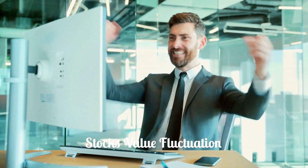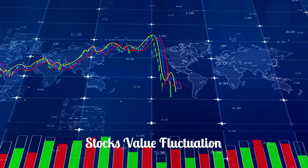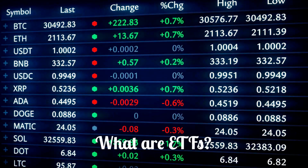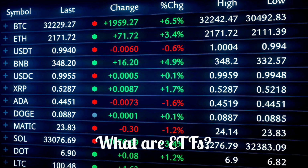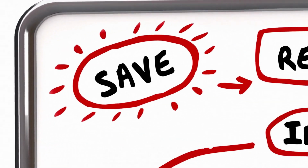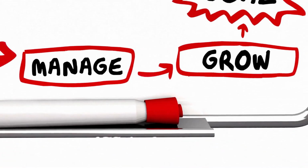The value of stocks can go up if the company does well, offering potential for growth. However, their value can also go down. ETFs, or exchange-traded funds, are like a basket containing many different stocks, bonds, or other assets. When you buy one share of an ETF, you're instantly diversified across all the assets in that basket. This makes ETFs a popular choice for beginners. They offer diversification, which helps spread risk, without requiring you to buy individual shares of many different companies.